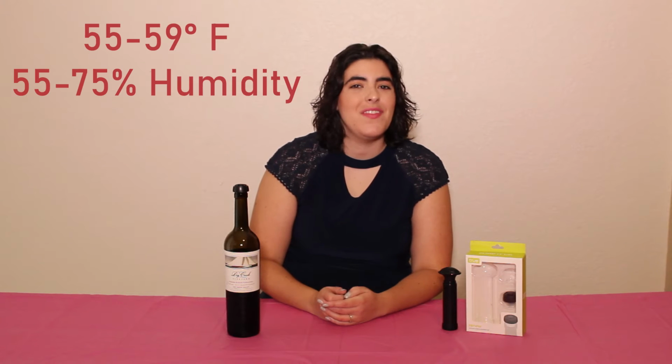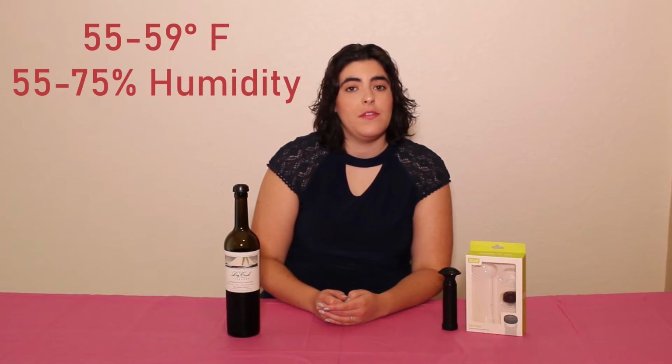Even if it's in a danger zone, but it's consistently there for a while, you're still going to have those issues. It's going to change the properties of your wine, change the flavor profiles, and deteriorate your wine at a much faster rate. So remember, 55 to 59 degrees Fahrenheit and 55 to 75% humidity. That's what you're going to want to keep in your wine coolers.